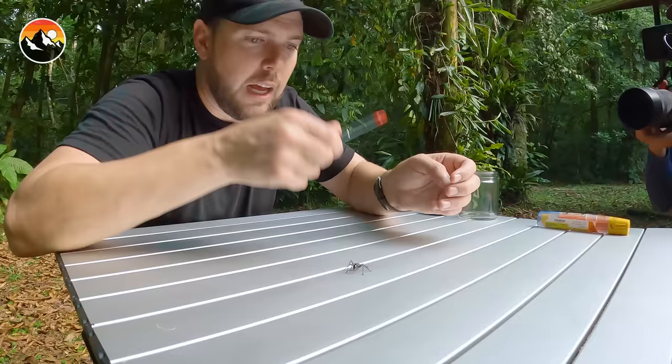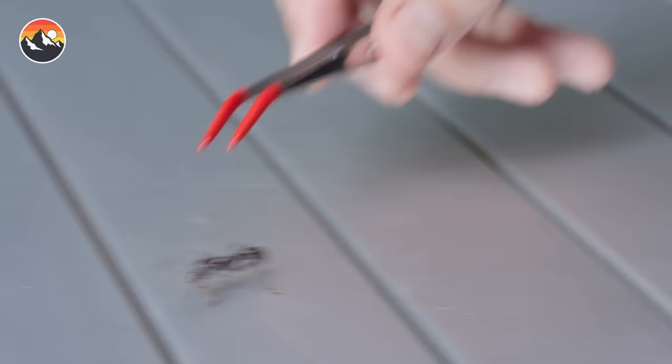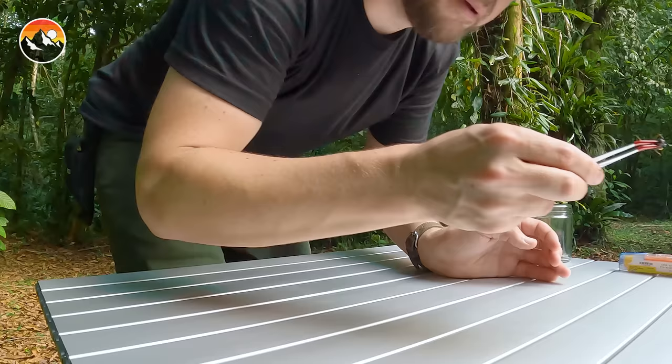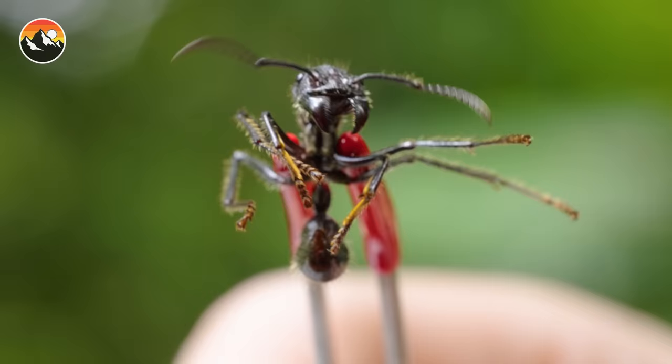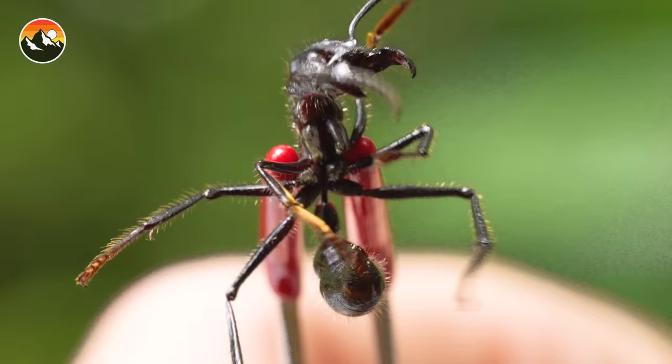Did you see that? Jumped right off the forceps. Let me grab it again. Be good, be good. Okay, got a better grip that time. Oh man, okay. He looks very angry. The poneratoxin in this ant stinger is ranked number one on Dr. Schmidt's sting index. And I'm not just gonna take one sting today. I'm about to take it on for 60 seconds.